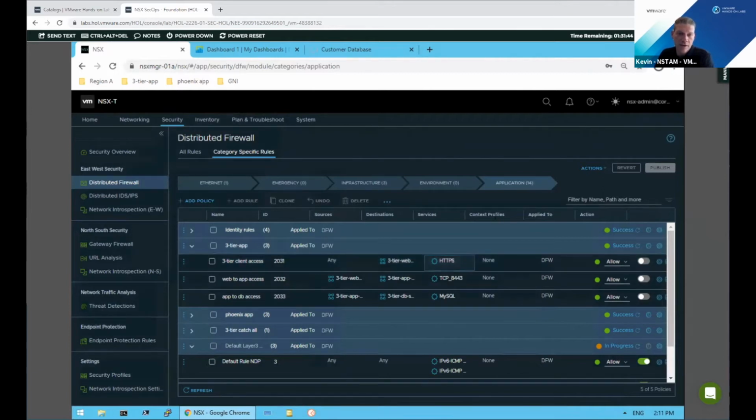I'm going to skip over context profiles, which I believe is covered in our 02 advanced module. And then the applied to field is actually very important. Right now, I only have this applied to the distributed firewall as a whole. But we can scope these rules down so they're only applied to the specific virtual assets in the environment. That way these rules don't get pushed to ESXi hosts that don't have the workload on it, which is a much more efficient way. Once again, a more advanced topic that we'll go over at a later time.